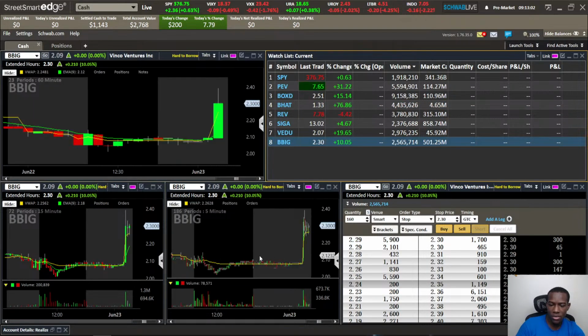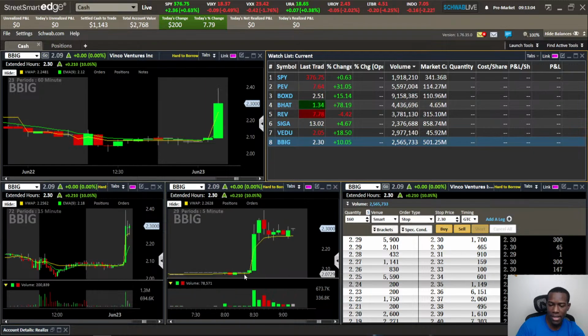BBIG, that was the crypto one that I was talking about, kind of gapped up here. These crypto plays and these larger floats, they kind of take a while to do whatever they're gonna do. They're usually not too much of a day trade. They're more like a swing trade. So I would just be careful trying to day trade those plays.